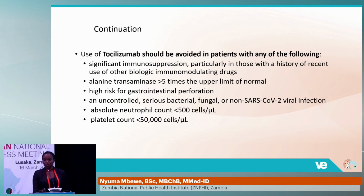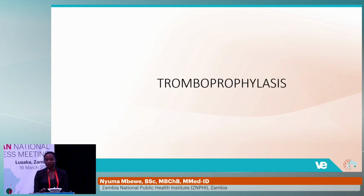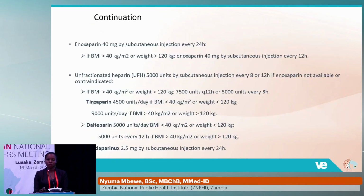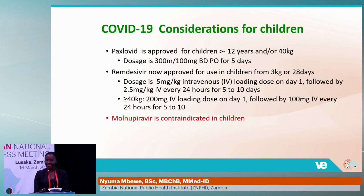You would want to avoid giving tocilizumab in patients with severe immunosuppression, particularly those who have had a recent kidney transplant, for example, and are on biological immunomodulating therapy. The thromboprophylaxis I talked about briefly, mentioning the enoxaparin and how you'd want to give it firstly as prophylaxis, but also to make sure that we're avoiding patients developing DVTs and other symptoms.